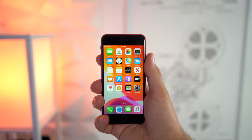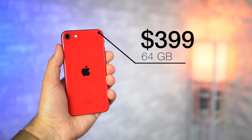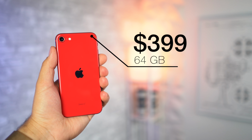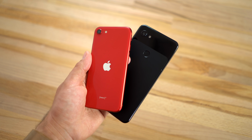After testing it out, my view of the SE is much better than it was before, and I think that most people that have older iPhones are going to be extremely happy with it. At $399 for a 64GB model, I can see so many people who are hanging on to dying iPhones finally upgrading. I can also see a lot of people upgrading from budget Android phones, both old ones and new ones, and finally getting an iPhone because of the really low price, and that in turn is going to make Apple a lot of money on services down the line.